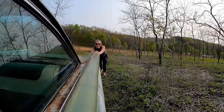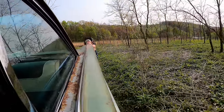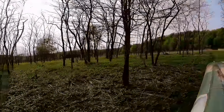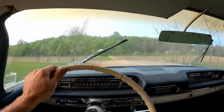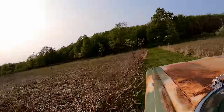Jen thinks she can push a 5,000 pound car. Okay, give it some. There it is. Got her going again. This one legger has no traction on the grass, but boy, is it a smooth ride.